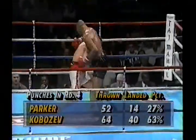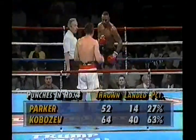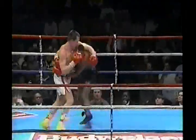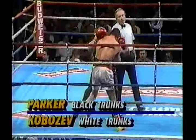And the numbers in the last round are pretty much as they have been. Very high percentage from Kovacev. Very high. And a lot of that, the body work. Yeah, that body work made a big impact. Literally. Yes, literally.